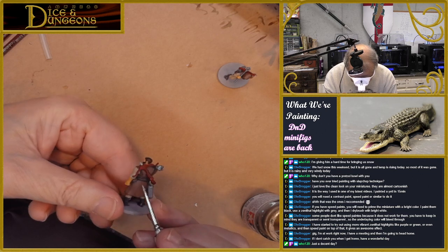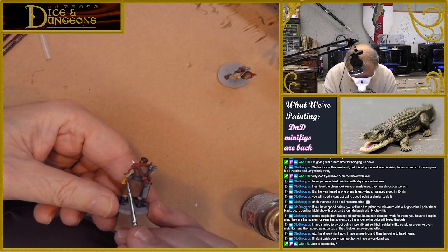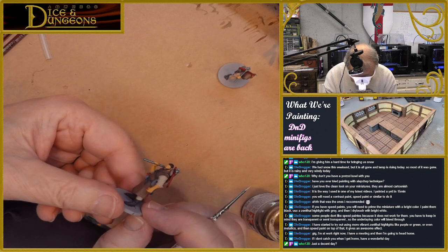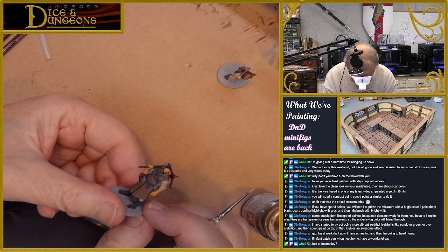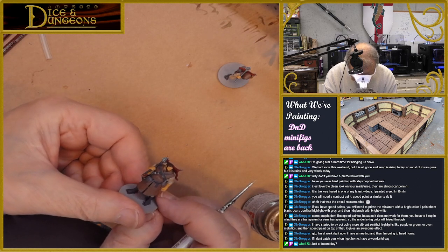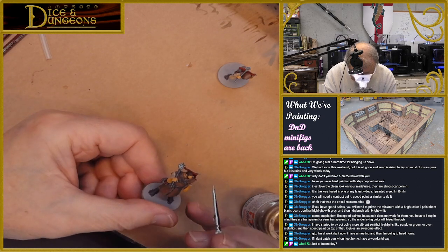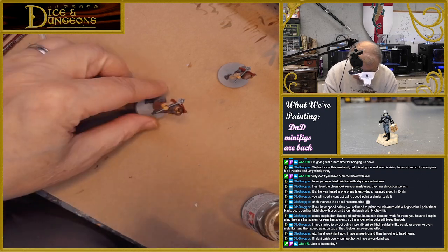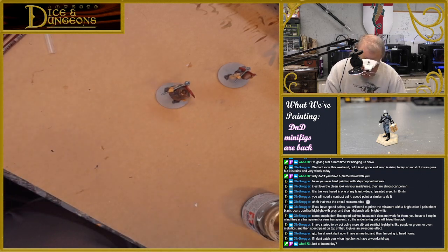Detail. This is pretty fine, and some skilled painter is not quite as fine. Well, at least I didn't splat all over its face. I didn't do that. Alright, so enough of the buff.